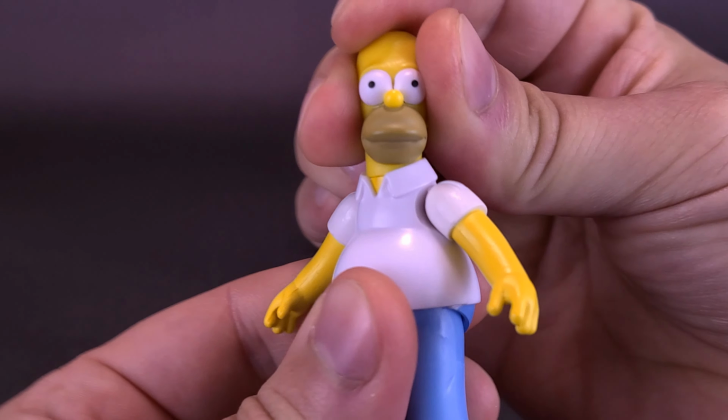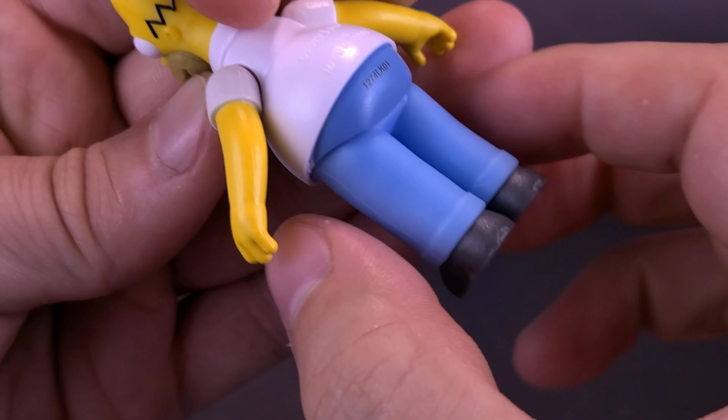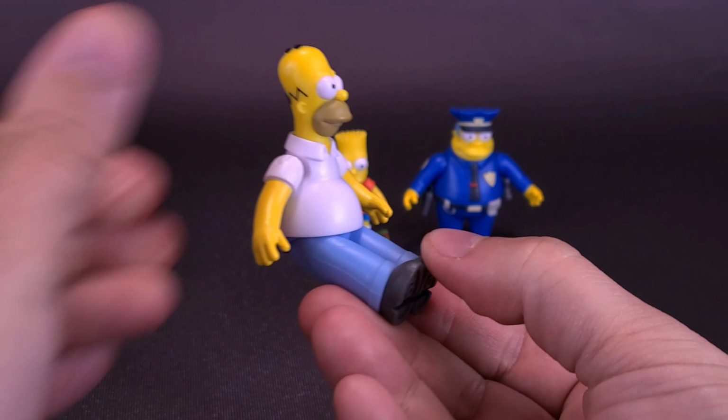The only thing that's unfortunate about the figure is that, first of all, he doesn't have any waist swivel, so you can't rotate him. And when you take one leg and bend it, you're basically going to be bending both at the same time. So Homer basically bends at a joint that's probably a peg that goes straight through and attaches the lower half of his body to the top half of his body. So when you bend one leg, you're bending both.